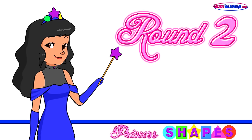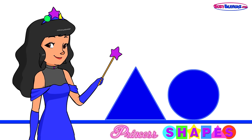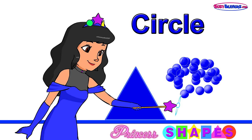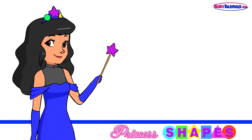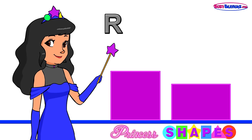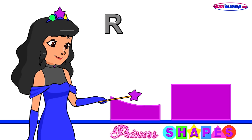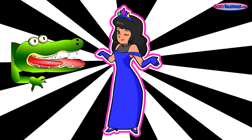Round two. This shape starts with the letter C. C. S. S. Circle. Right. This shape starts with the letter R. R. R. R. Not square, rectangle. Wrong.